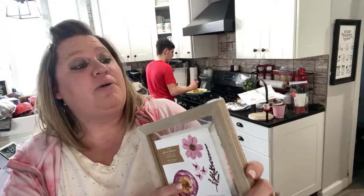Okay. Now, here's the last thing that I did not show before we kept getting cut off. This is a glass frame that you're supposed to press flowers into. I won't be pressing flowers. You guys know I don't do flowers. But I'm going to chalk on it. It's super cute. I'm not even sure what I want to put in it yet, but I love how it looks. It was only $3. They actually only had one. I would have gotten a few more of these. Natural glass frame is what it's called, which makes me feel like there must be another color frame. $3.